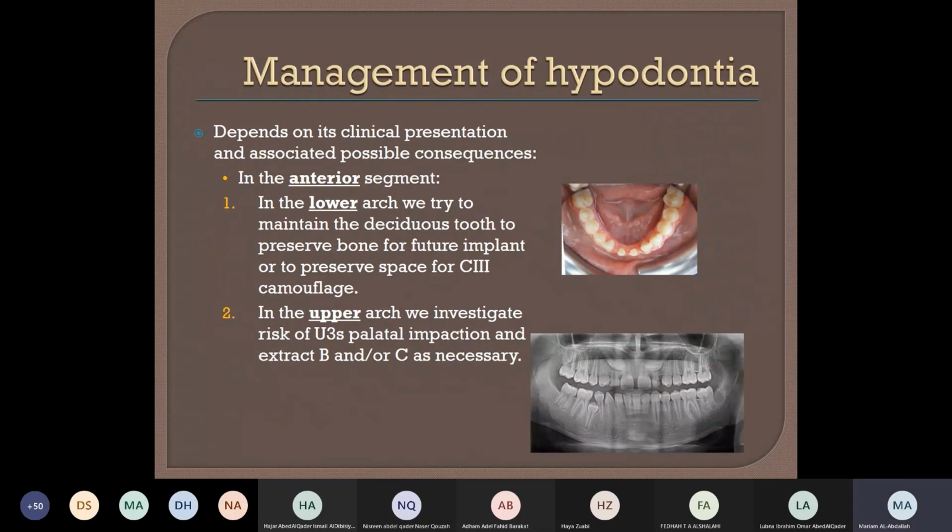The opposite condition is hypodontia, congenitally missing teeth. Management of hypodontia at an early age will depend on which segment is being affected. If it's the anterior segment, then luckily most of the cases will have an early diagnosis because it is the aesthetic zone. In the lower arch, the most commonly affected teeth are the central incisors. If the patient has congenitally missing central incisors, then it's important to maintain the deciduous incisors as long as possible in order to maintain healthy bone, so that in the future, if the patient requires prosthetic replacement, these could be extracted and an immediate implant could be positioned.